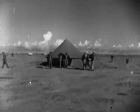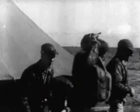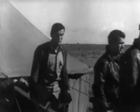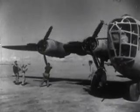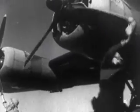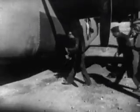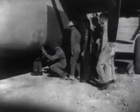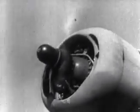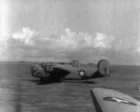Here is a record of the first American attack ever made on Italian soil in the long history of wars. The date, December 4th, 1942. The target, Naples. The crew of the Daisy May goes aboard, fully prepared with maps, weather reports, and knowledge of danger spots to be encountered. More than a score of United States liberators warm up for the takeoff from a field somewhere in North Africa.